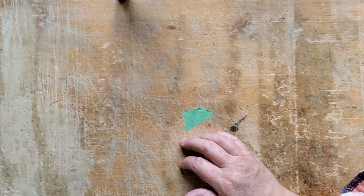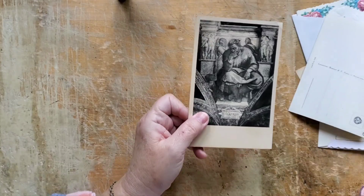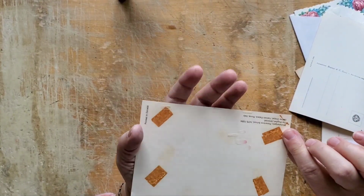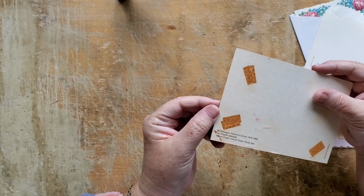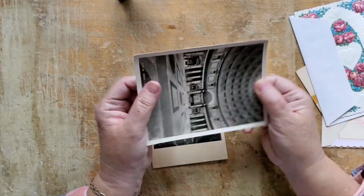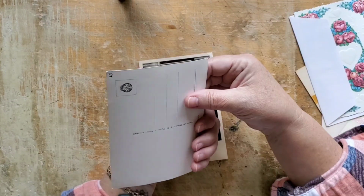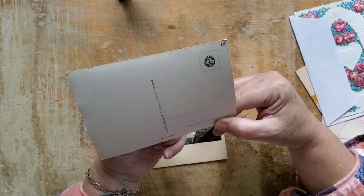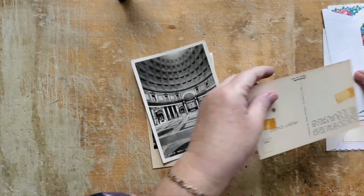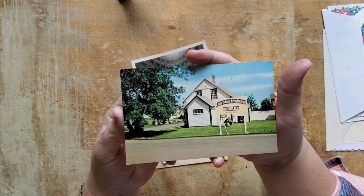I got some cards and postcards, not too many at the one store. There were some postcards out of somebody. It's artwork here. Michelangelo, the prophet Jeremiah. And this one is Roma, the Pantheon, the interior of the Pantheon. Interesting. And then there was one more. Lucy Maud Montgomery's birthplace. Isn't that cute?